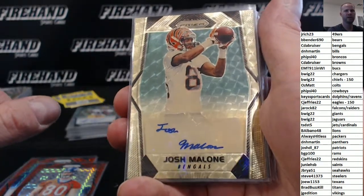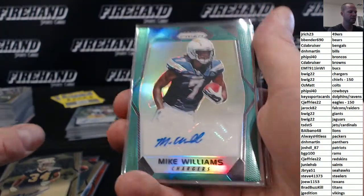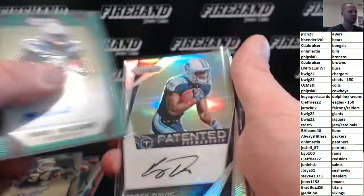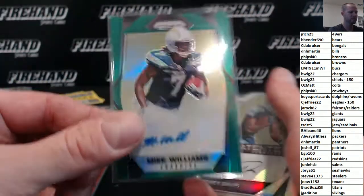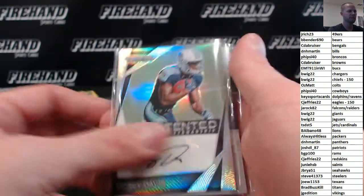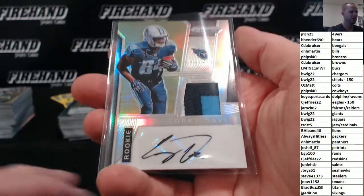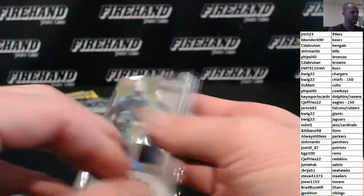Gold vinyl out of 5, got 2 of them, Josh Malone and Marshon Lattimore. Then we got this green one that's not numbered and doesn't have the swirlies going on, Mike Williams. I don't know what that is, if it's a short print or not. Only one of those in the case. Patented penmanship, Corey Davis. That one is numbered out of 25. And a Corey Davis 3-color auto patch, numbered out of 99.